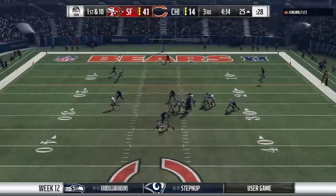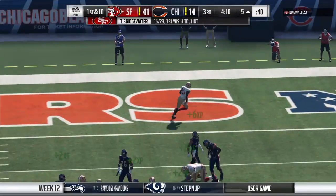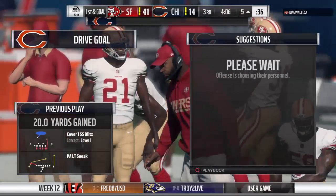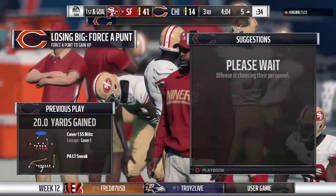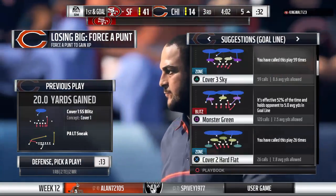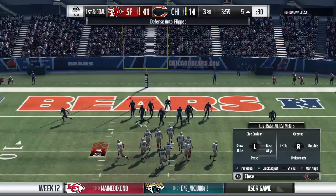On play action, it's Bridgewater. Open space inside the 10. This will be caught inside the 10. A big hit. Knocked down sideways. A good pickup there of 20 yards. First and goal from the 5.